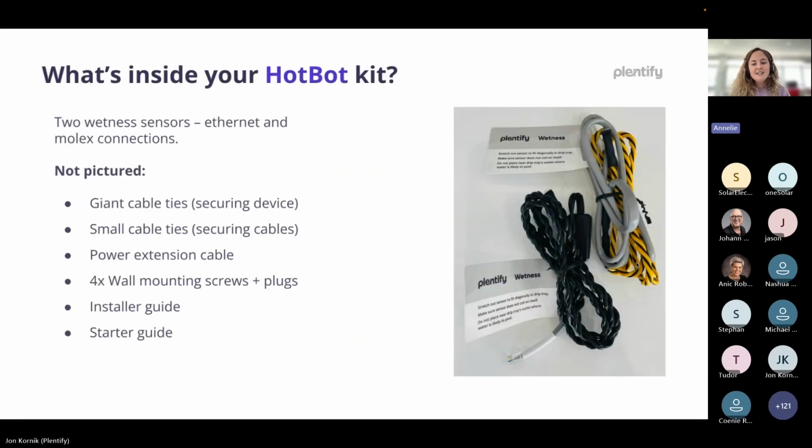Moving on to the next slide, the two wetness sensors I mentioned earlier. You'll see one has a little RJ connector, and the other one is a little Molex connector, so it's very easy again to spot where they go on the Hotbot device itself. These are the meter-long sensors that John was referring to earlier that are going to lie in the drip tray and are going to give you very accurate readings on whether there's any moisture detected throughout the drip tray.